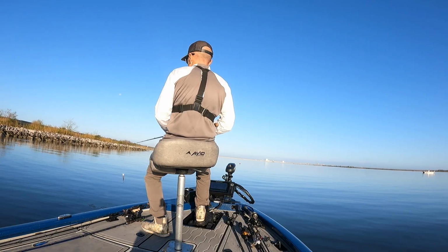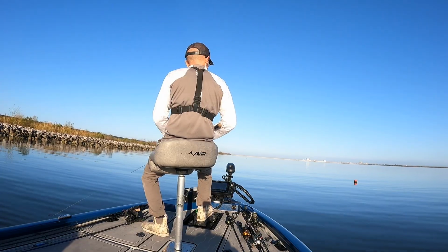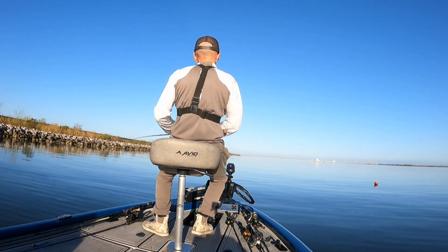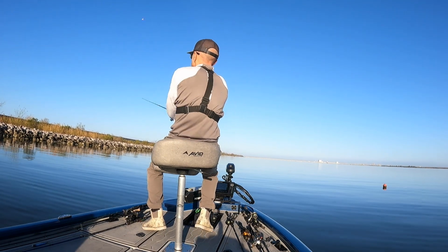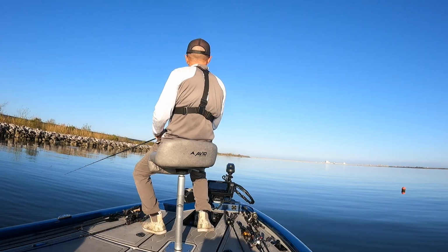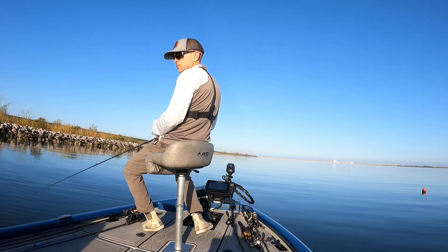Hopefully C-Mac got his motor started, because we should have seen him. Dude, look at that buoy. I mean, the water's not moving at all. We're lucky to have what we have. Pressure's off. Yep, we are going to weigh a limit.